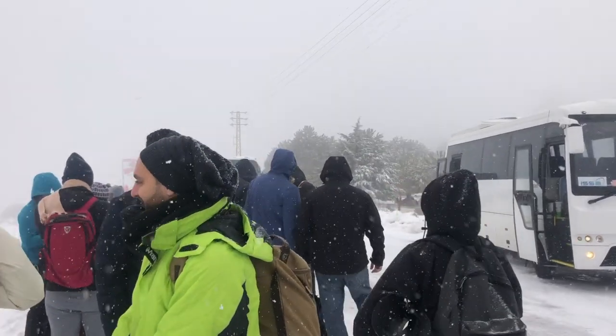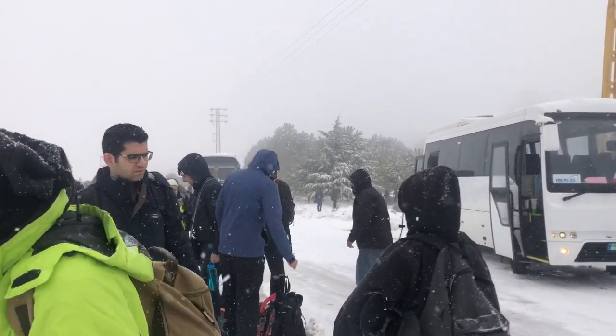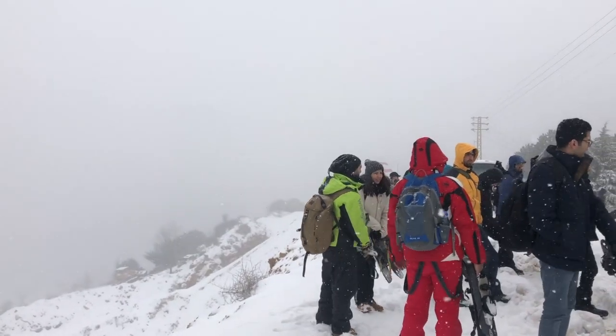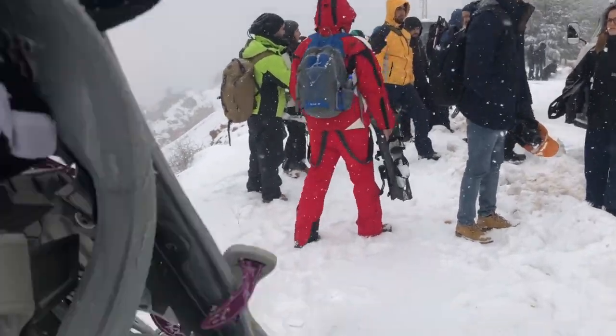So at this point, we're somewhere along the highway and the bus had to drop us off because the road was too icy to continue. So we literally had to walk 2 kilometers to the town where we were supposed to start the hike.